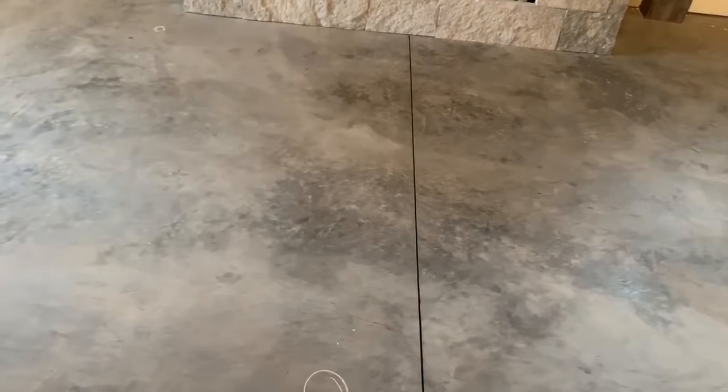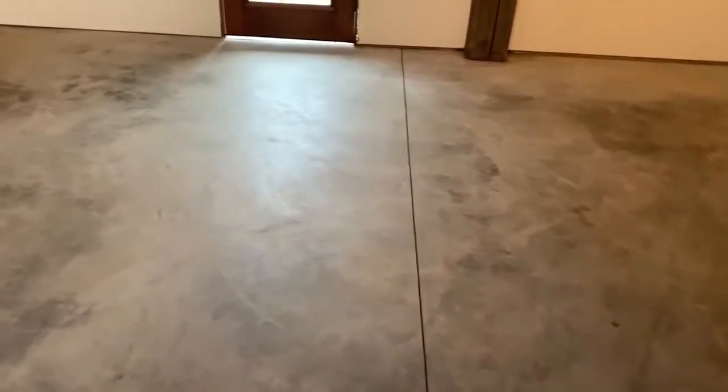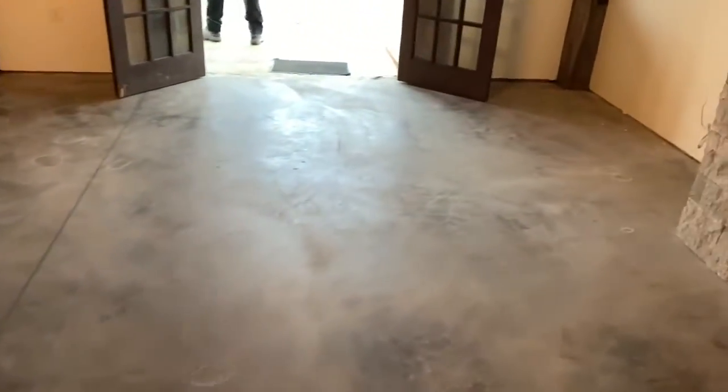This also is a radiant floor heating system, so you can't put the saw blade too deep or we're going to hit a pipe. We surely don't want to do that, or that will change our day dramatically. So we're going to get our equipment in here. We'll get started.